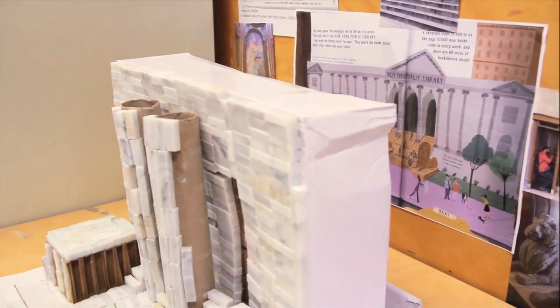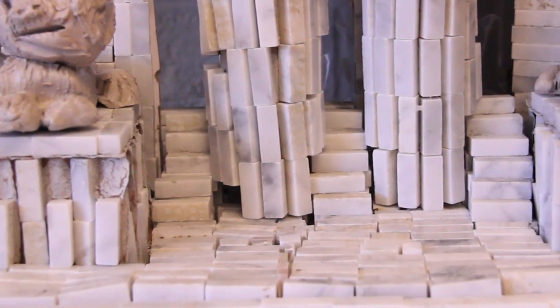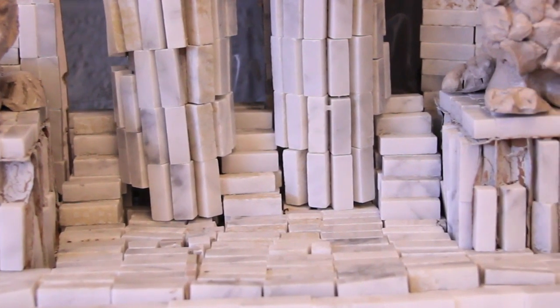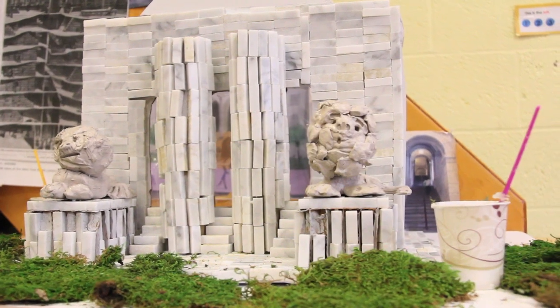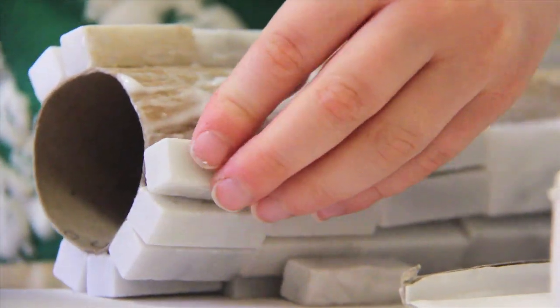And their favorite picture that we put up in the block center was the one of the New York Public Library. They loved the lions in the front, all the steps leading up. When we looked at the actual picture of the library, we talked about the materials first of what we would need and how to build it and then add to it.